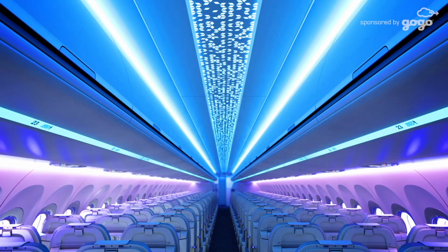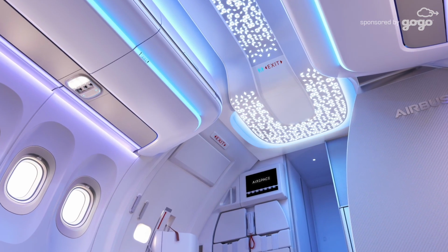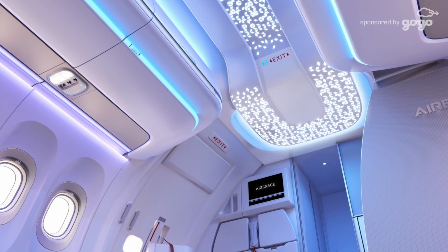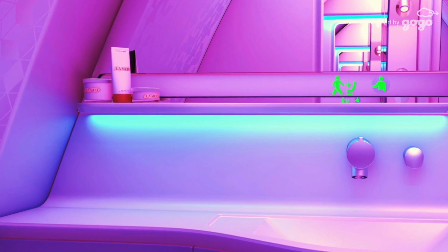Of course, we do the whole LED mood lighting, welcome area with a wow lighting feature, iconic ceiling lighting, and a refresh of the lavatories as well. The bins are really simple. That means they are light and robust, and that's what we need for that operation. And of course, you don't have any hand force to close it. And that's really good for the crew as well.